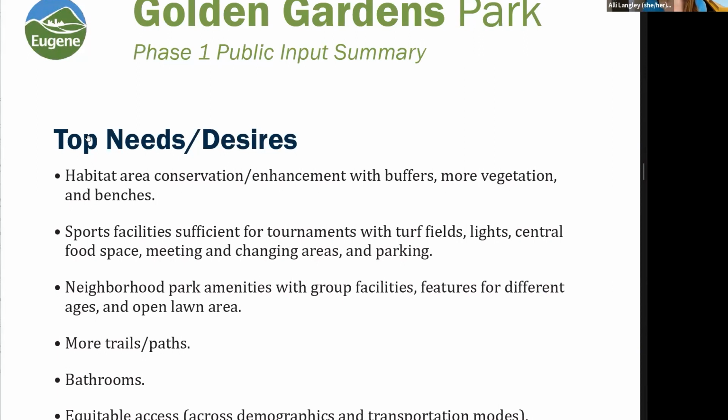For sports facilities, we heard that folks want enough fields that could be used for tournament play with grass or potentially artificial turf, with lights, with central food space, meeting and changing areas, and sufficient parking. We heard that folks want a neighborhood park with amenities that would suit different ages and group sizes, and a lawn area. We heard folks wanted more trails and paths and bathrooms, and also rising to the top, equitable access across demographics and transportation modes.